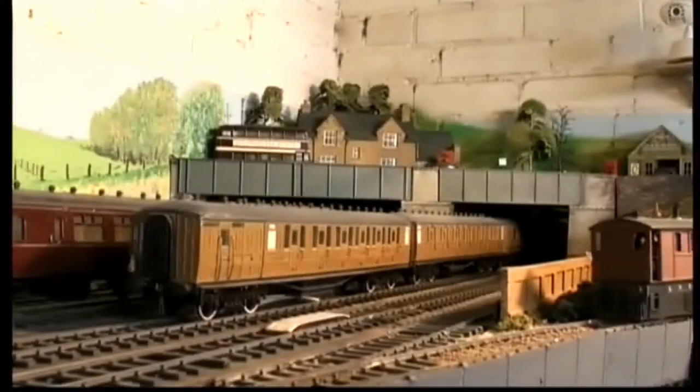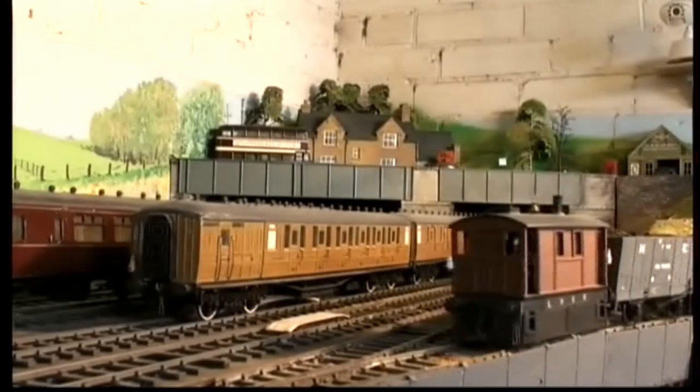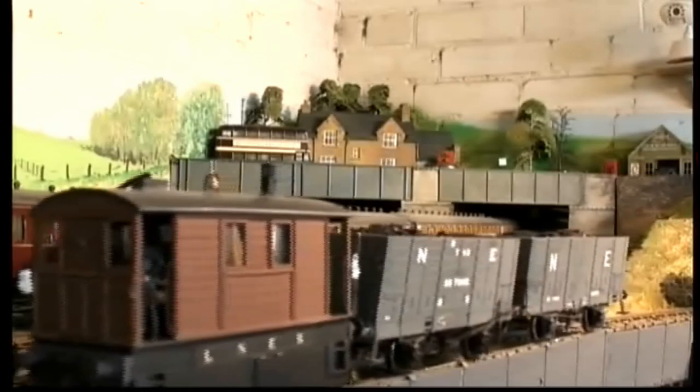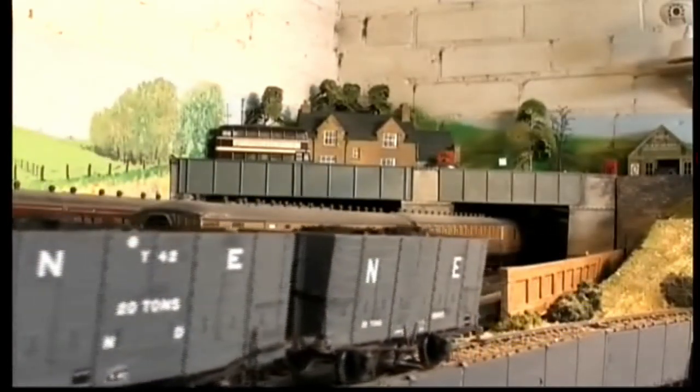Now the tram can clear onto the dock line and take the two hoppers down to the docks, ready to go back to Castle Garry to be made up into the pickup freight.